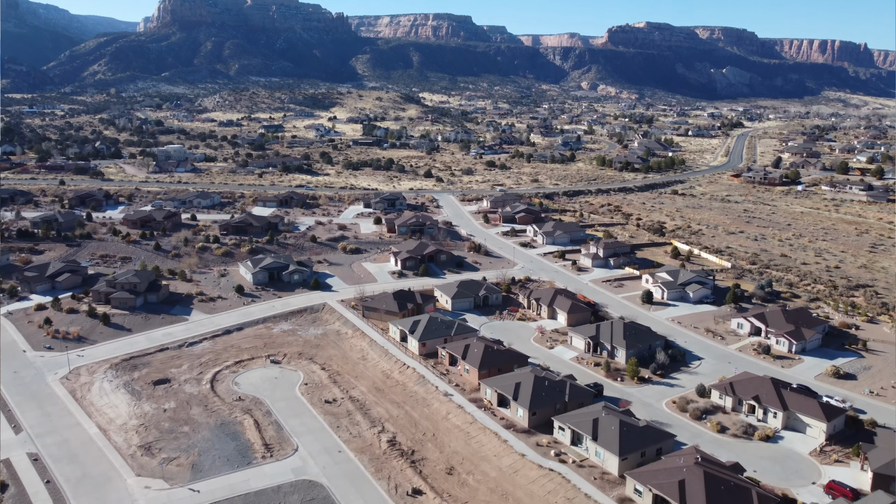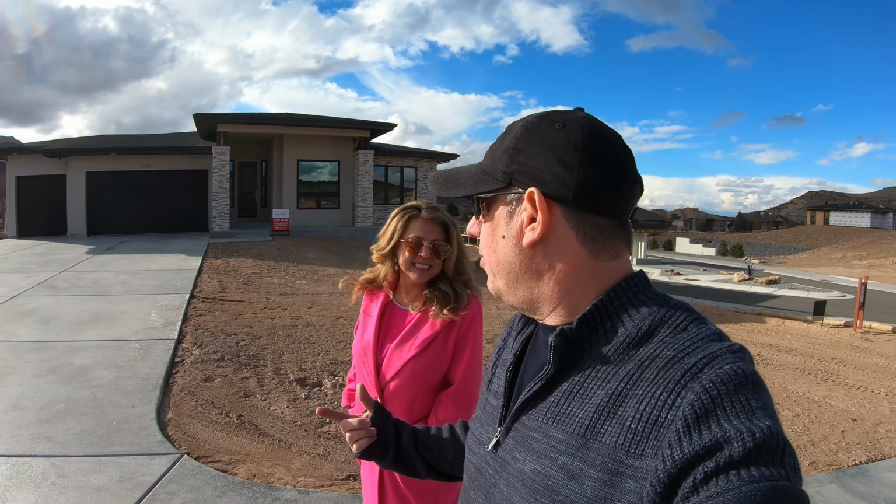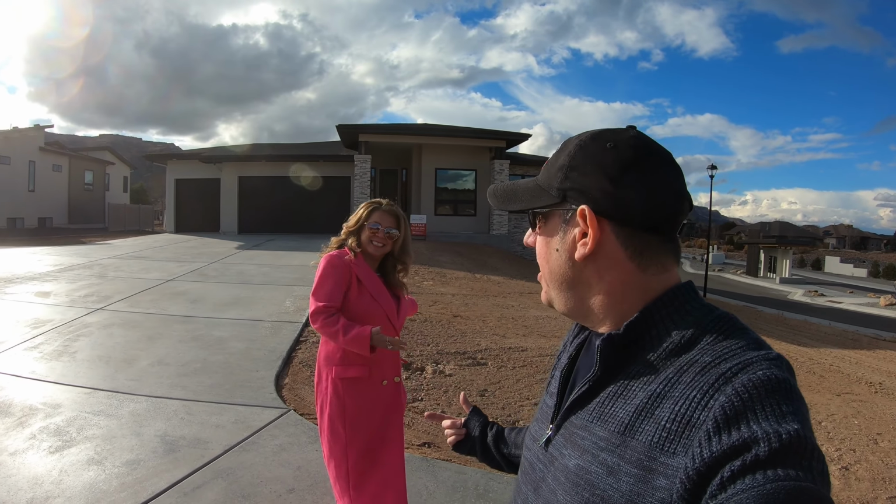Now, this property here is, how many bedrooms, Christie? 5 bedrooms. I think something crazy like 6 bathrooms. 6 bathrooms. And it's like 4,400 square feet, guys. Look how gorgeous this thing is. We'll have Christie model it for you in her little Barbie outfit.